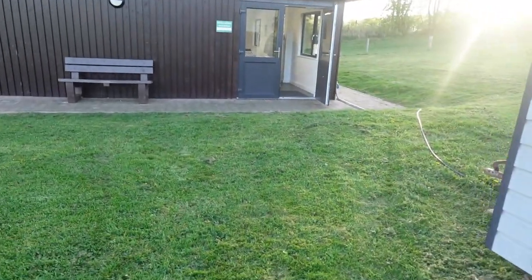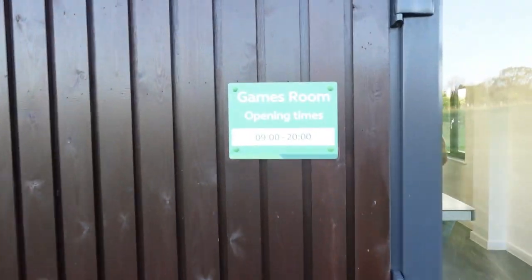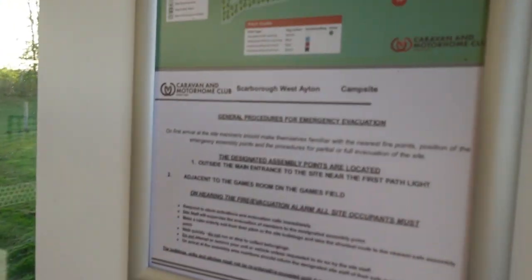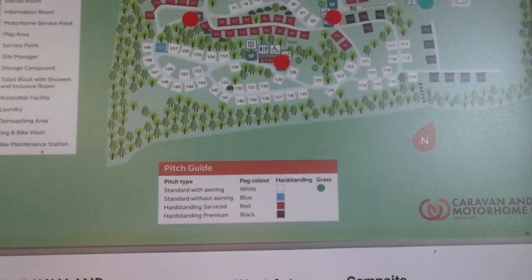So we go into the games room. You can see it says it's open 9 till 8. A bit of a close-up of the site there. See, it is quite a big site. Well, I still don't think if it was full you'd feel like everybody was on top of each other.